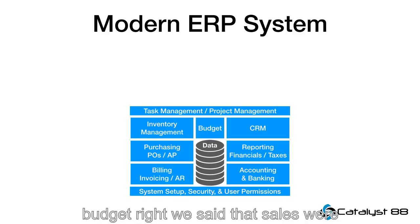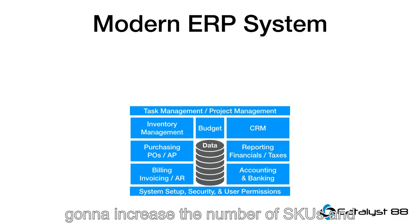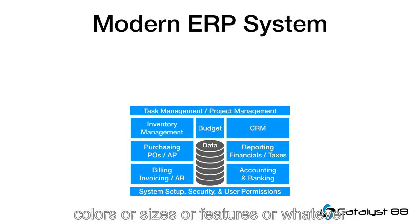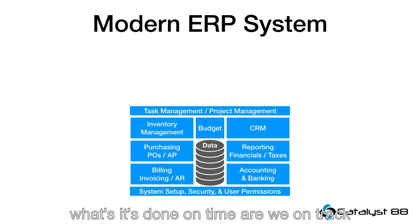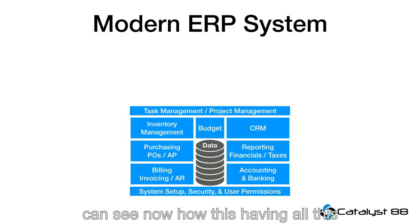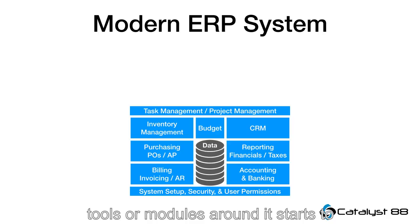We said that sales were going to go up this year because we were going to increase the number of SKUs in our most popular product and have more colors or sizes or features or whatever. And somebody's got to do that work. So here's the task. And did it get done? Was it done on time? Are we on track with our budget? Things like that. So you can see now how having all this information in one place and then having these tools or modules around it starts to become really powerful.